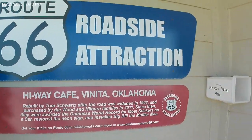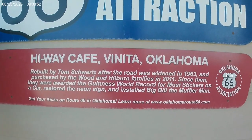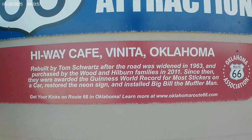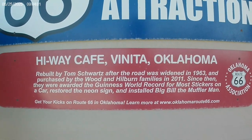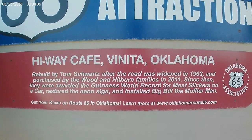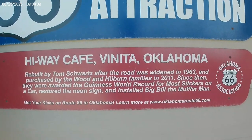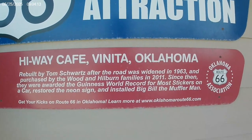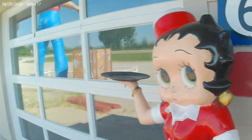Okay. Route 66 roadside attraction, Highway Cafe, Vinita, Oklahoma, built by Tom Schwartz after the road was widened in 1963 and purchased by the Wood and Hilburn families in 2011. Since then, they were awarded the Guinness World Record for most stickers on a car, restored the neon sign, and installed the Big Bill the Muffler Man, which we will go look at here in just a minute.